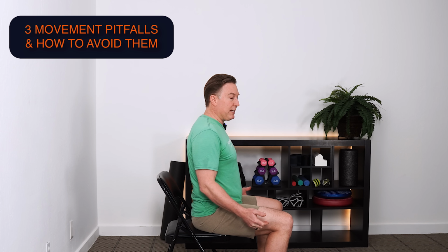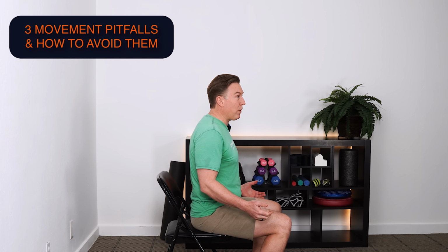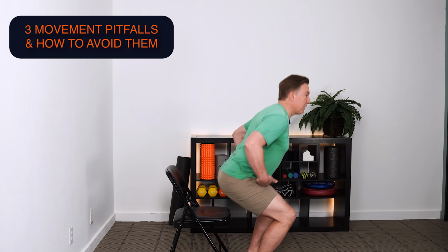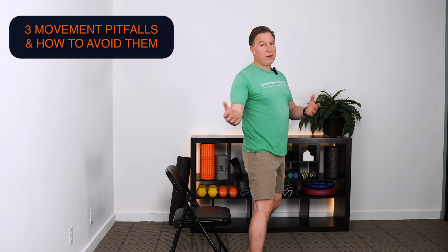Then what we're going to do is pull our heels in just so that the heels get a little unweighted. And keeping the chest up, hinging from the hips, we're going to add a little momentum to that hip hinge, like this. And voila, we are up.